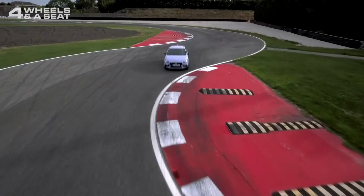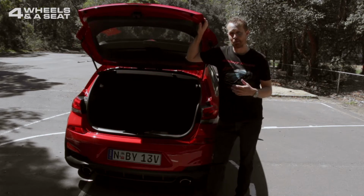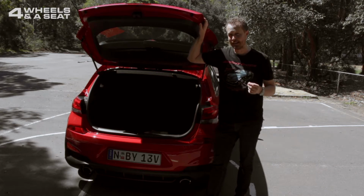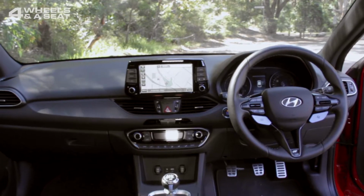Practicality isn't always a major concern for hot hatch owners, but it is good to know that the boot has a 395 litre capacity, expandable to just over 1,000 with the seats down. Now that's a little bit smaller than some of its competitors, and there is also a rather large torsion bar in the back there, which does eat into space just a little.